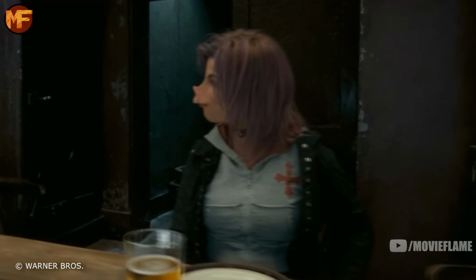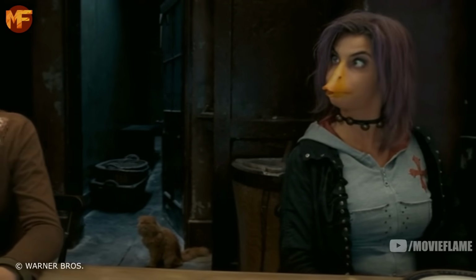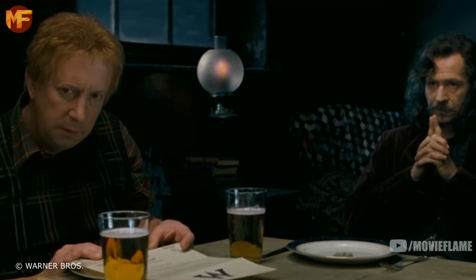During dinner in the movie, Tonks turns into both a pig and a duck, but in the book, the only animal that she turned into was a duck. She did not turn into a pig. In the film, they just jump right into telling Harry what's going on, but in the book, there was a lot leading up to this.